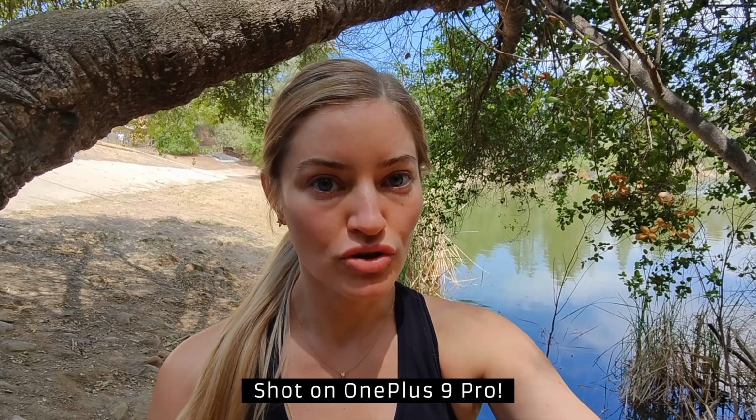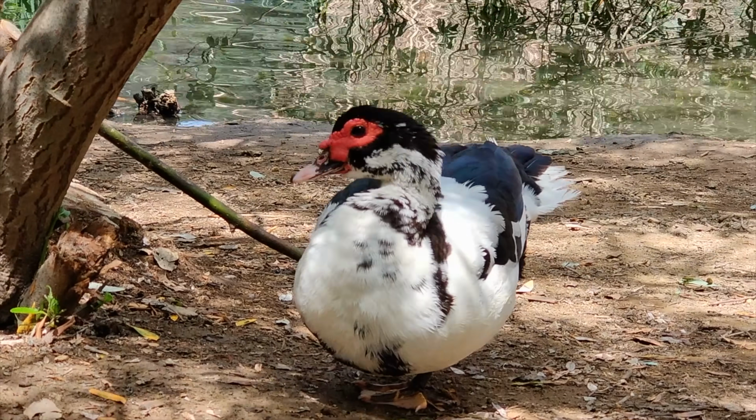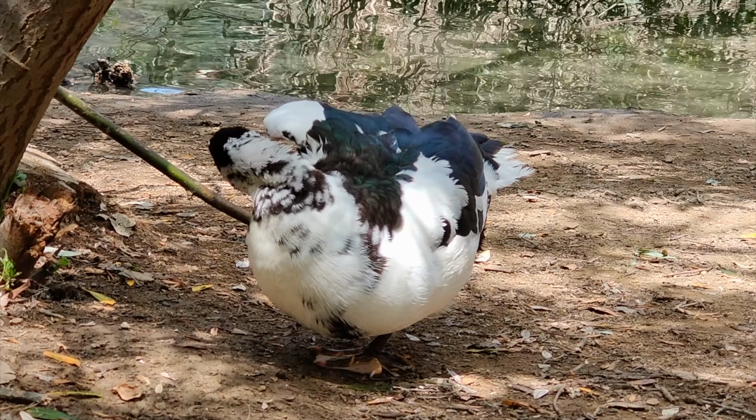So I thought I would get outside, get some fresh air, and try a new hike. This is supposed to have turtles. There's supposed to be turtles here, and I don't see any yet. Wow, look at your body and face. It's cool.